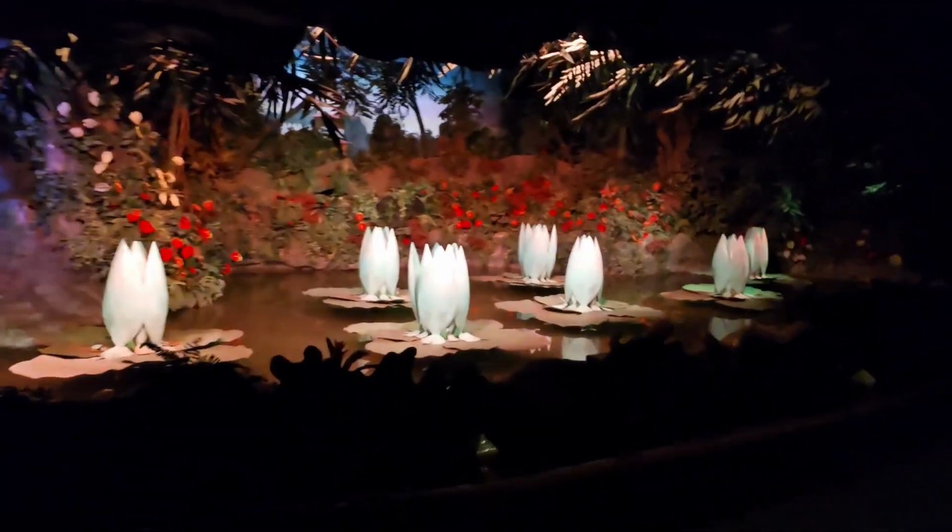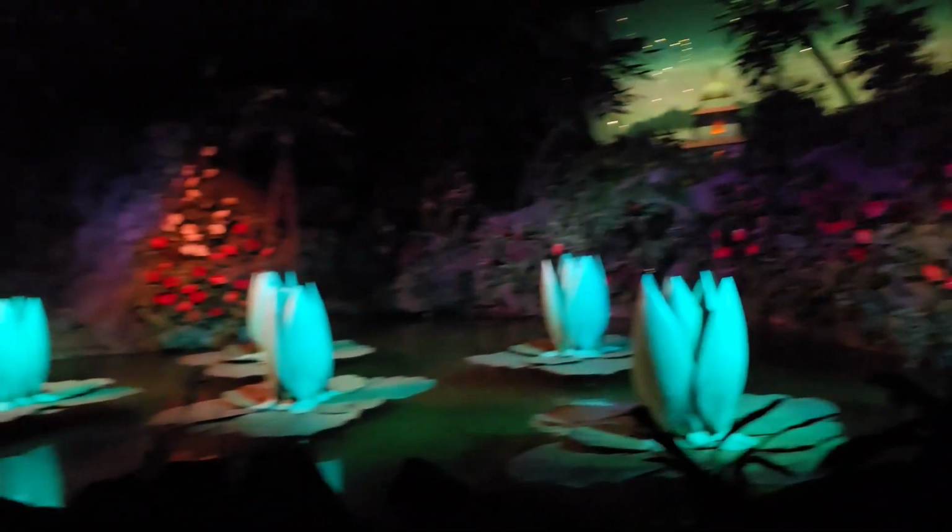We've got to wait for these guys to start the show. This is the water lilies.